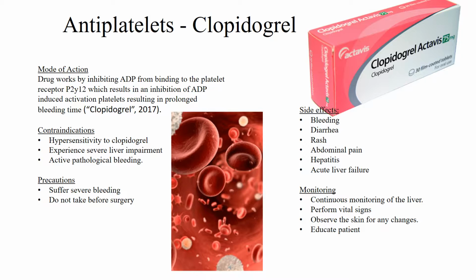Platelets have an effect on atherosclerosis. As a result, by using antiplatelets, platelet aggregation decreases and thrombus formation is inhibited. Thus, the buildup of plaque should decrease. Considering that James has high cholesterol, the drug that would prove to be effective would be clopidogrel. This drug works by inhibiting ADP from the platelet receptor P2Y12, which results in an inhibition of ADP-induced activation of platelets, resulting in prolonged bleeding time.